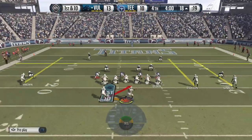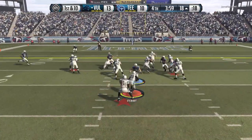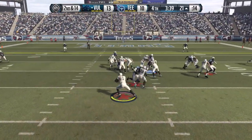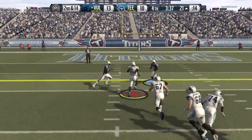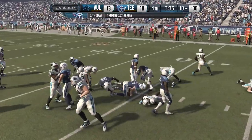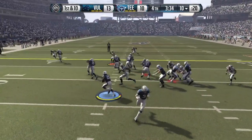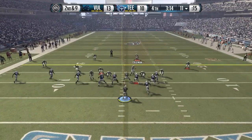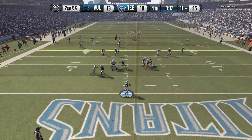Cam is the dual threat, the new age dual threat, a tough guy. You see Stewart get barreled up right there, and he could throw the ball as well. Look at Cam running the ball. He's got open field. Cam fumbles the ball on the ground and it's picked up by Zach Thomas. That is the danger. Cam's not known to be a guy who fumbles the ball. He normally hangs on to the rock, but right there, he wasn't able to for us.